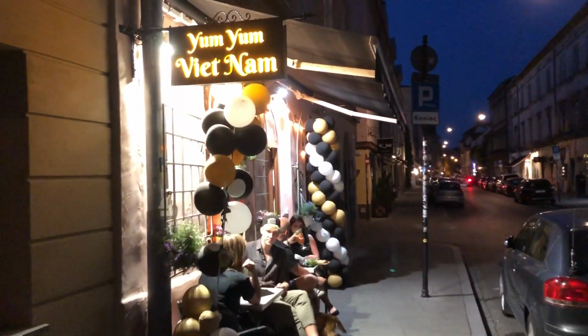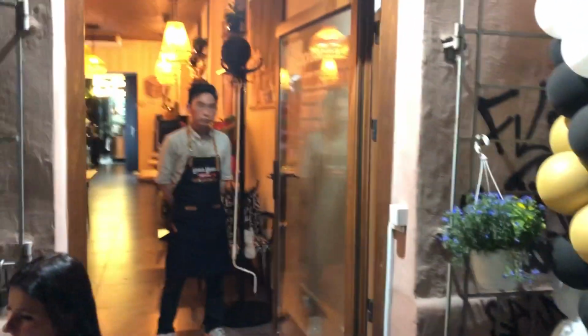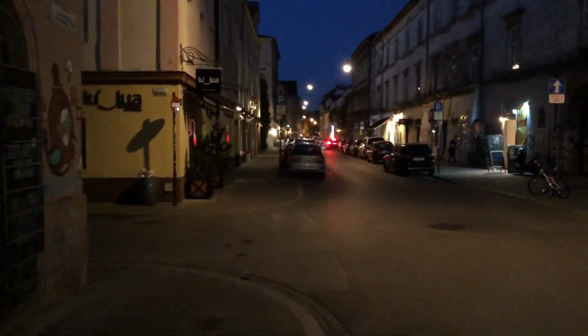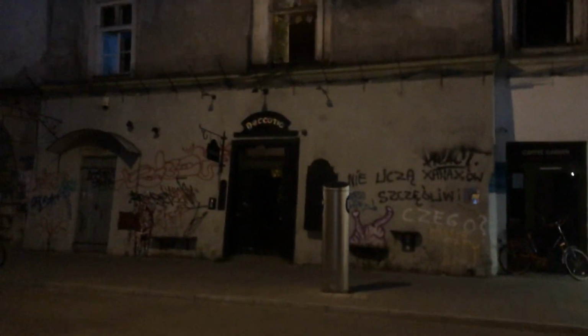So on the left-hand side here we have a Vietnamese restaurant. I've not tried it yet actually, but you can sit outside. Let's have a look. Have to try that one day. And on the right side you can see the buildings here are very old. The Jewish area is the real oldest area of Krakow, and there's lots of graffiti there on that building, and it does look extremely old.